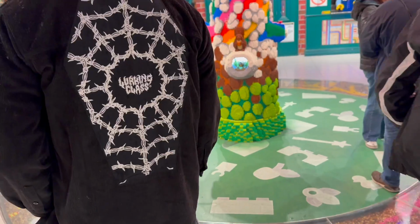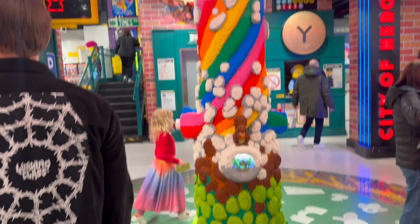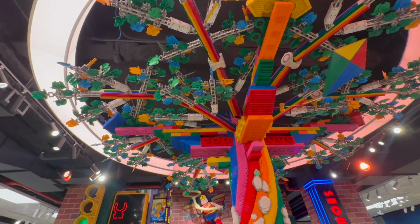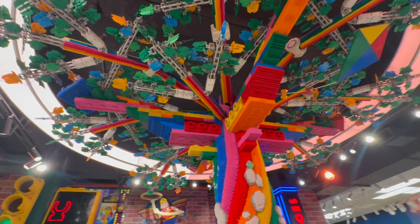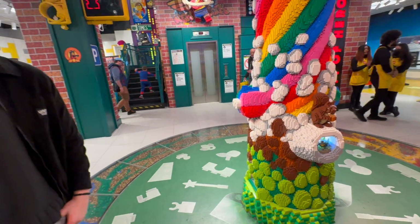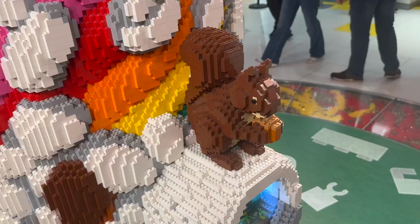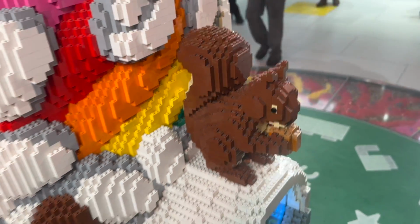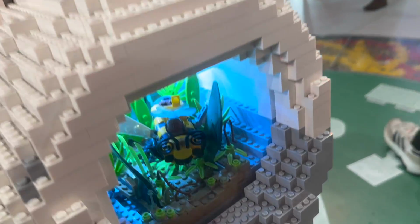They've got this massive tree right in the middle here, and look all the way up. And there's all kinds of stuff going on up in the top there too. Leaves and branches and colorful rainbows. Really, really neat. I was just gonna say, I'm surprised Melissa didn't point out the squirrel. And that is what she pointed out. There's a little bee inside.